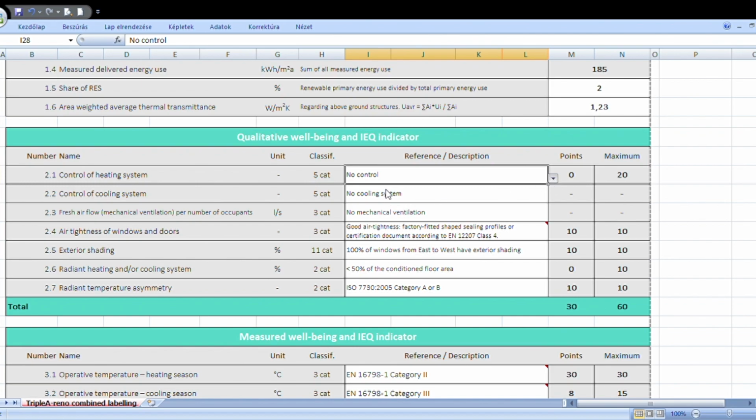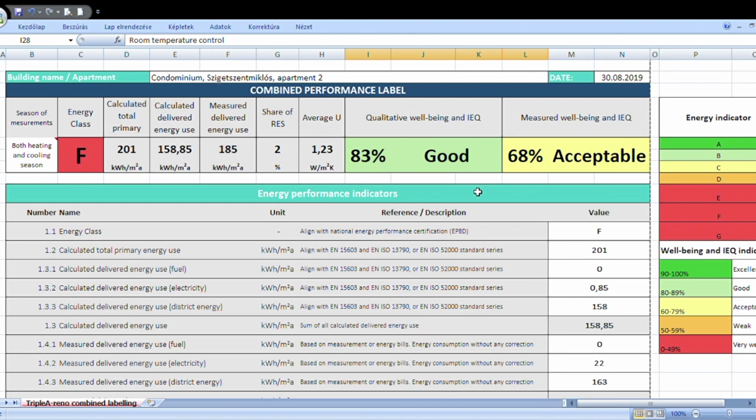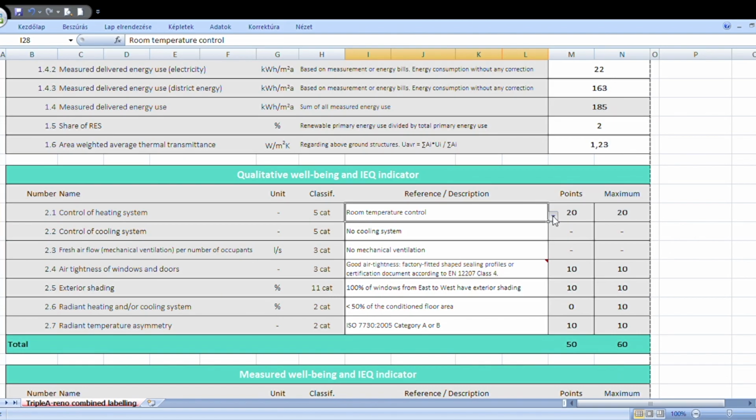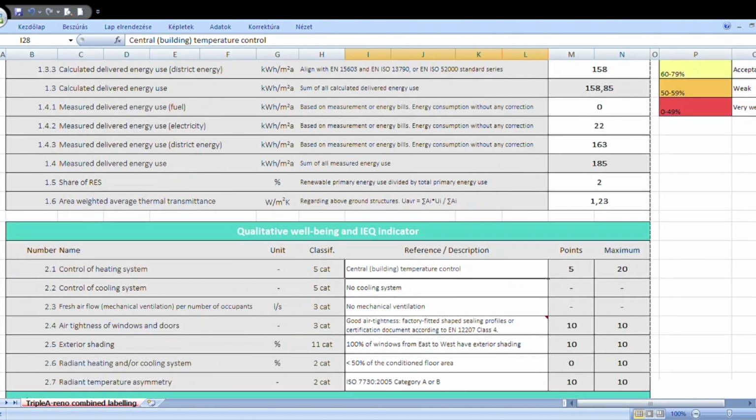And for example, if there is no heating system, for example in the Mediterranean countries, Spain and South Italy, then there is no theoretical maximum and there is no achieved points, of course. And the labeling of these qualitative parameters is based on the theoretical maximum points and the achieved points. So this is what we do. So if there is room temperature control, then you will achieve a much better result. If there is central control, then it's 58% weak.